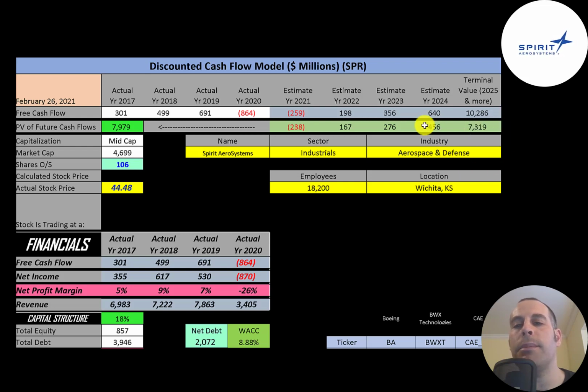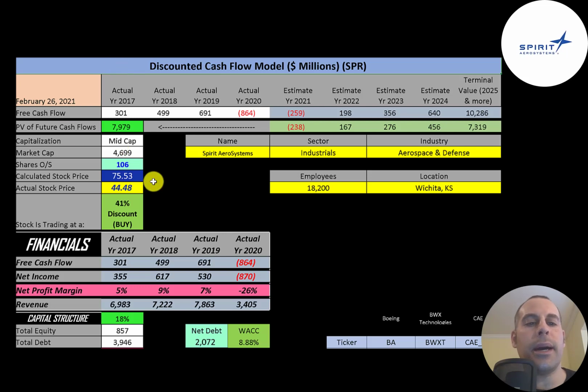We discounted those numbers back to today using the weighted average cost of capital. We get a value of the company of $8 billion. We divide that by 106 million shares, and we get a calculated stock price of $76. They're trading at $44, so they're trading at a 41% discount. It's a strong buy according to the model.